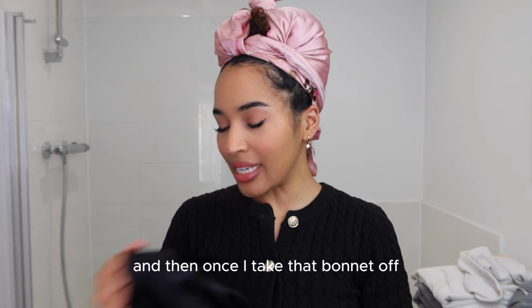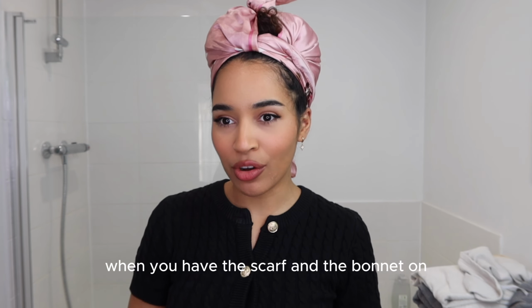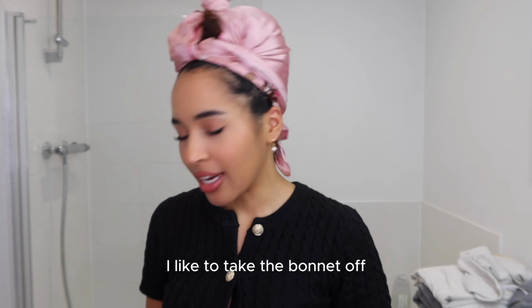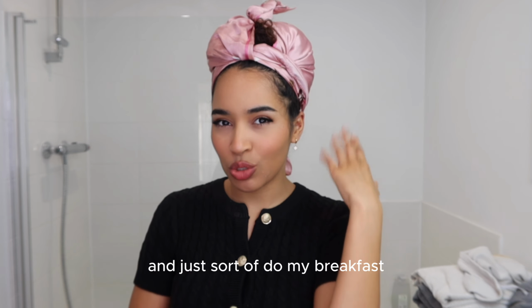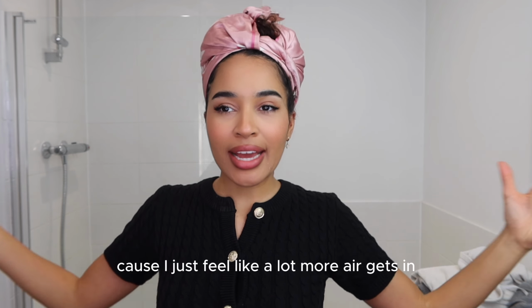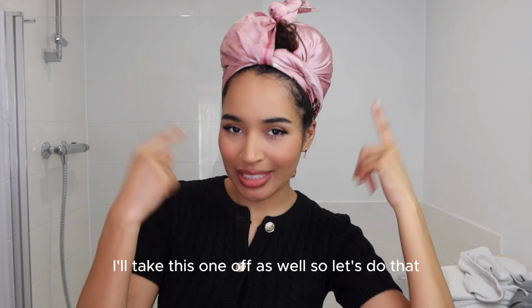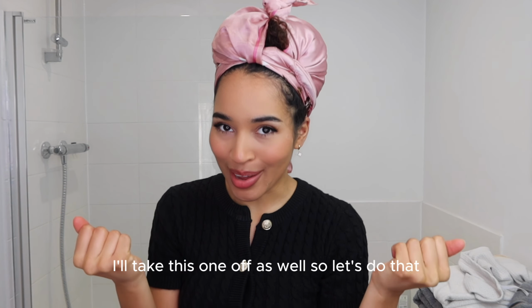And then once I take that bonnet off, because it can feel quite stuffy in there when you have the scarf and the bonnet on, and when I get up in the morning I like to take the bonnet off and just sort of do my breakfast and my tea and everything just with this one on, because I just feel like a lot more air gets in and it's a bit refreshing, but my hair's still protected. But yeah, when I'm actually ready to go out, I'll take this one off as well. So let's do that.